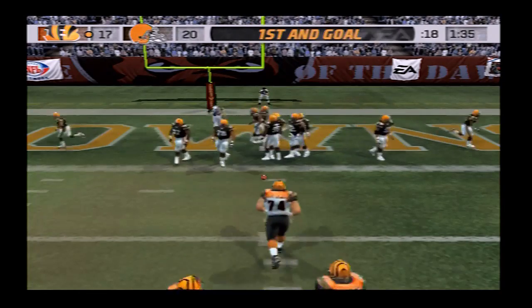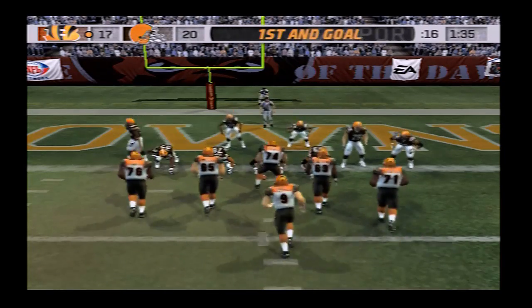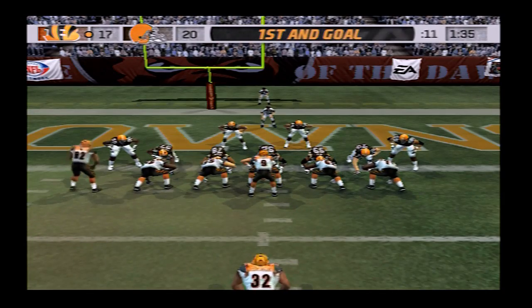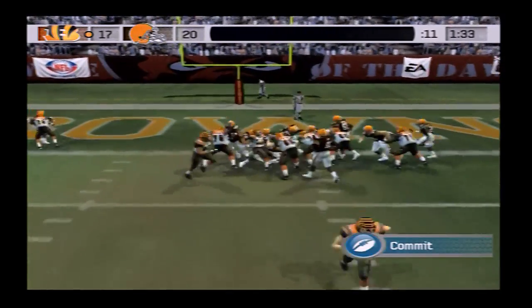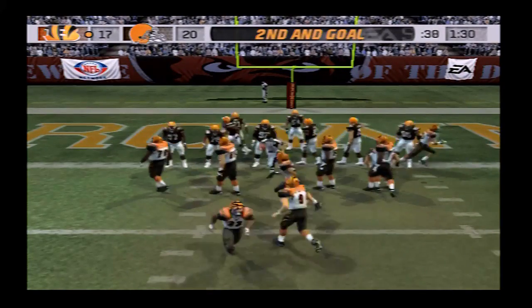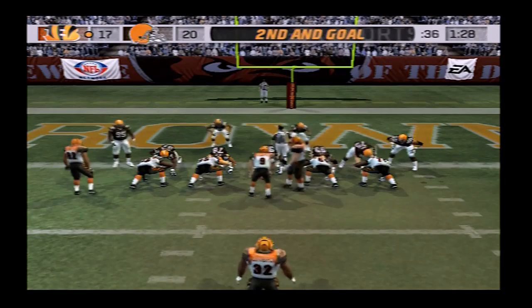It's first and goal at the 1 yard line. Play football. Johnson, the long back. Spindler, he's brought down behind the line for a short loss. He's calling everyone up to the line of scrimmage.